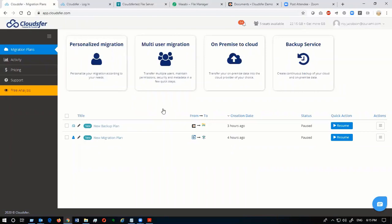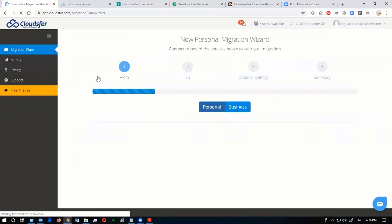We have personalized migration to do a cloud-to-cloud migration. We have multi-user migration that allows you to create a mass amount of migration plans simultaneously in our backend. We have the on-premise to cloud solution and the backup service, which is the newest feature. Let's first of all start and show you a quick demonstration of a personalized migration between two cloud storage providers.